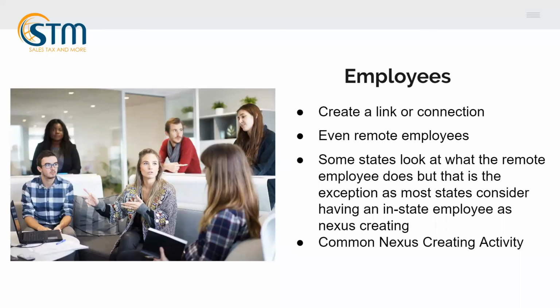Employees. We have employees in a state. I think that, using some logic, that can create a link or a connection. Even remote employees, they still are employees and they're in another state. Now, some states are going to look at what the remote employee does, but that's the exception. Most states consider having an in-state employee as nexus creating. So again, this is going to be very common. Some states go as far, when we talk about employees, if they're in a state for greater than 48 hours cumulatively throughout the year, like in Arizona or Michigan. So employees can create this link or connection.